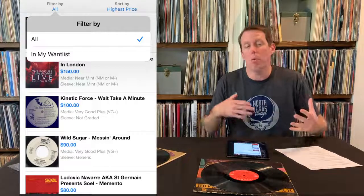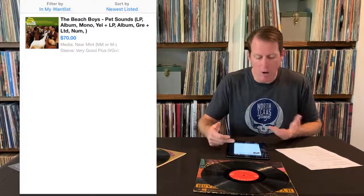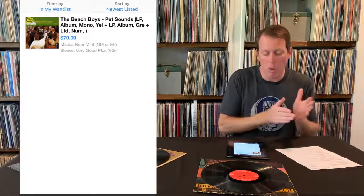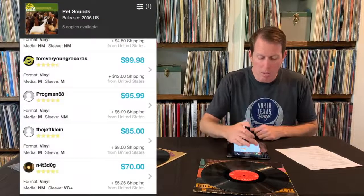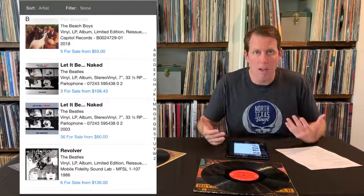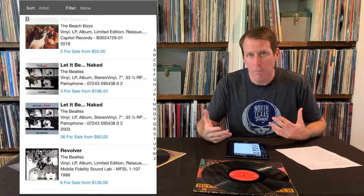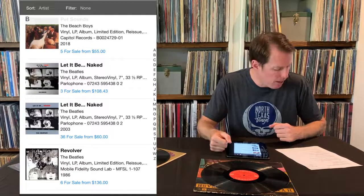So again, if you keep your want list updated and current, it's very easy to come in here and go, okay, they didn't have anything else. The only thing that aligns in their inventory with my want list is this single copy of Pet Sounds. That just happens to be the case. But that's going to give you the advantage and save a little money if you're looking to buy a couple items at a time. You can find a seller that has more than one thing that's on your want list, right? So that's very key.